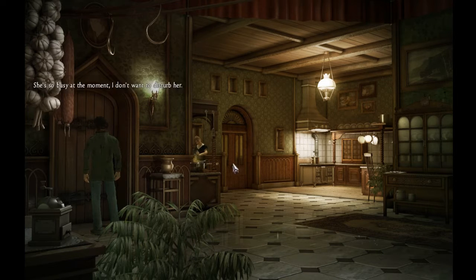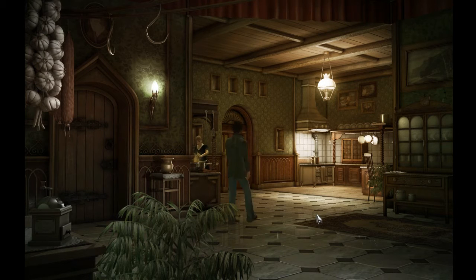Is there anything else I can... She's so busy at the moment. I don't want to disturb her. Well, she seemed pretty happy to talk earlier. To the stables or to the entrance hall? Let's go to stables. I wonder if what's-his-name still works here. What was it, Morris or something?